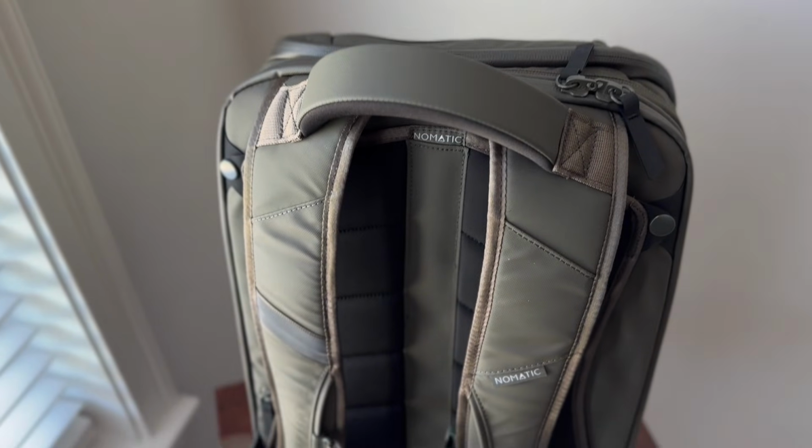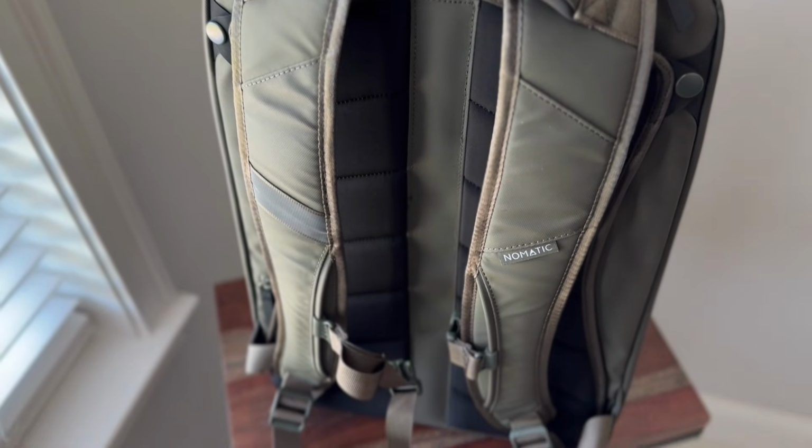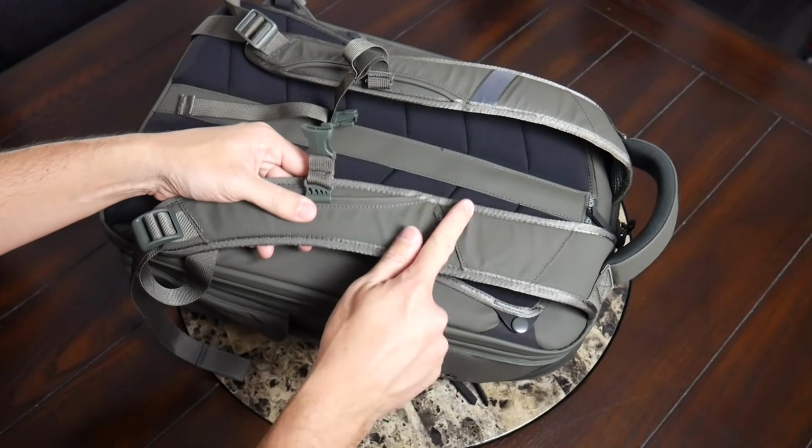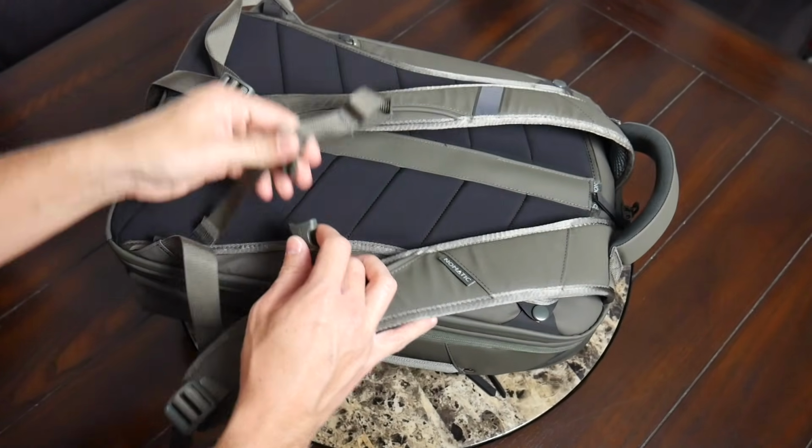And I'm a big fan of the harness systems that Nomatic has. You have well-padded straps with a nice amount of breathability, good width on the straps, and a sternum strap.